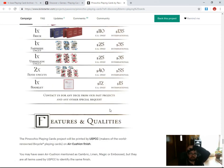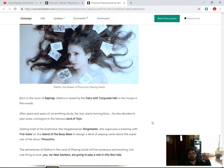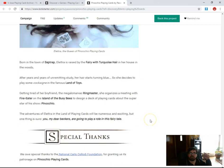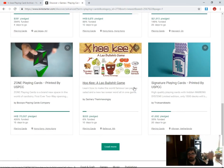And the book, definitely worth checking out, I do recommend it. And these are all the decks that we've done before. There's the one I was thinking of, the Inverno. I got one of those cases like that. They're all nice decks. I like it. I recommend checking them out if you haven't. And definitely check out this one. Electra, there's the designer of the deck. Queen of Pinocchio playing cards. Very interesting picture. So that is that. Definitely worth checking out. If there's any project to check out this week, that would be the one.